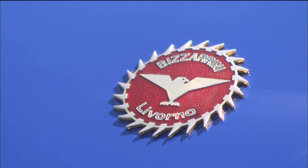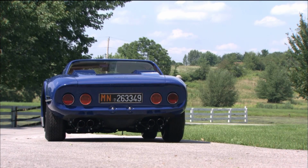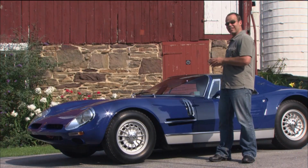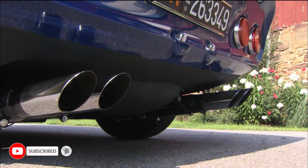Then he went to work for Iso. He developed the A3C, beautiful sports racing car. And then finally he developed his own car, the 5300, the Bizzarrini. This isn't just any 5300, it's a Stile Italia, which basically is what the SI stood for. And it's one of the 3 factory prototype Spyders.